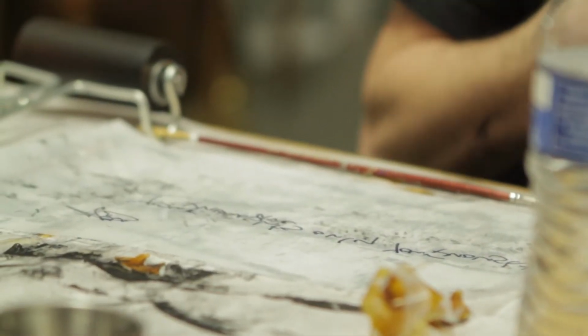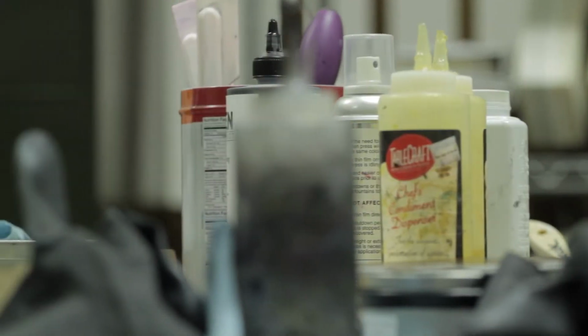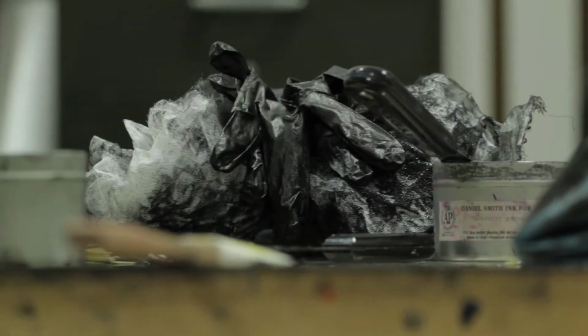I mean, the most difficult part of this process is understanding the process itself and having the patience to deal with how long it takes and how laborious of a thing it is just to etch something and mix the colors and see how those colors operate.